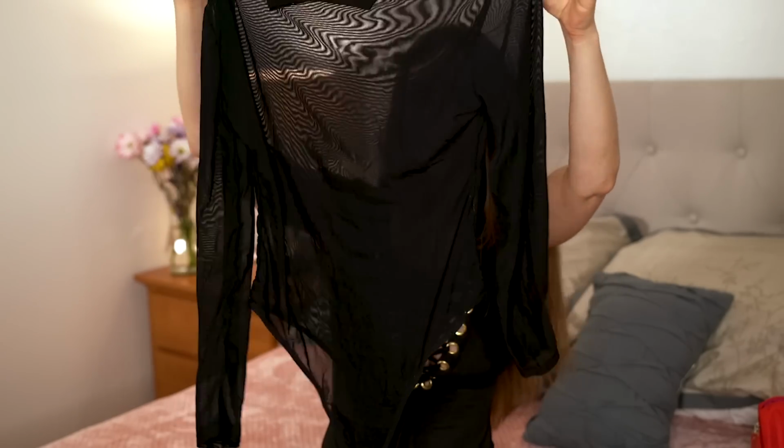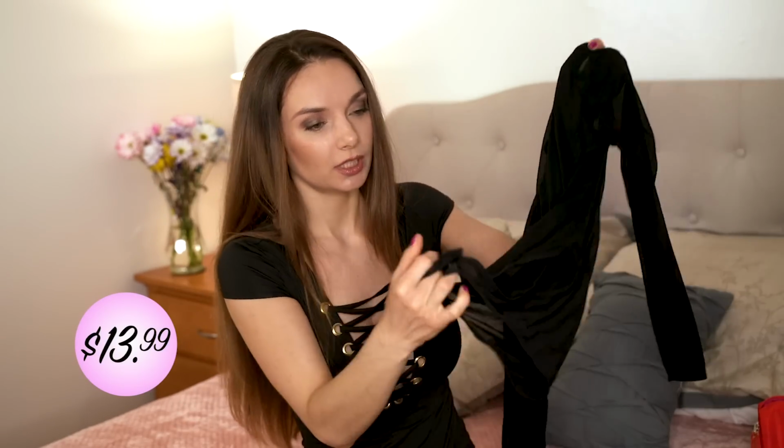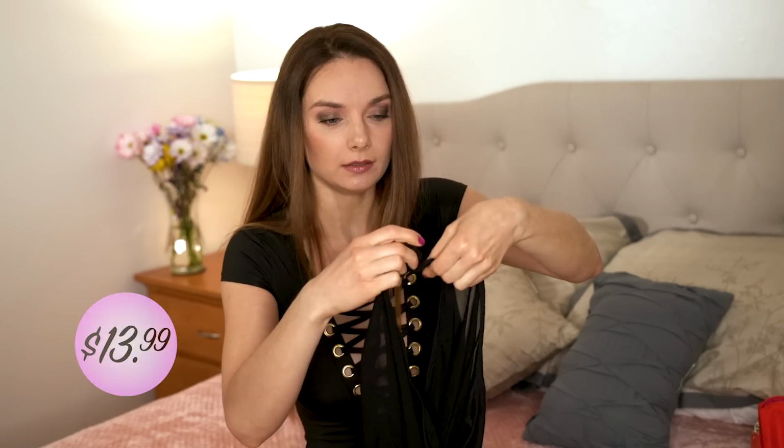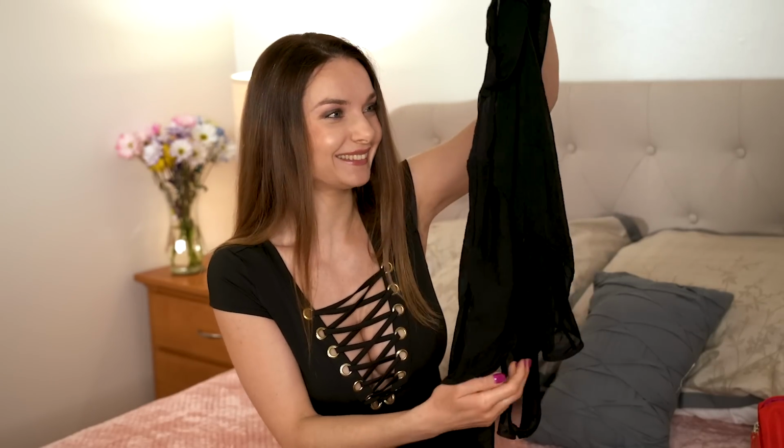The second one is a completely sheer bodysuit with a little plastic bottom, and it's like I have a top, you know, completely sheer like this, but this bodysuit is very nice. And all these bodysuits, surprisingly, are very nice quality, you know, and the price is not so bad.